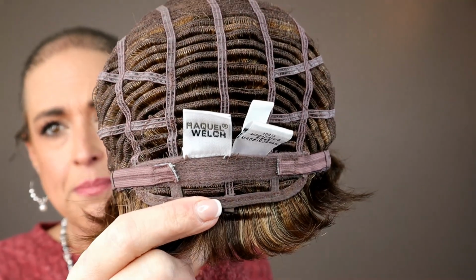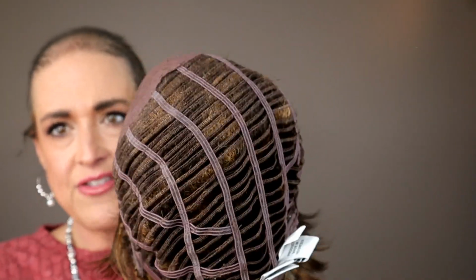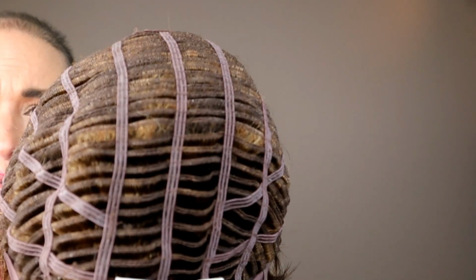We've got an open nape, Velcro adjusters, and the rest is open wefted. And the wefts are fairly close on this one, so they're definitely a good amount of hair, and I love how they constructed this because you really can't see the permatease. Let's talk about visible permatease.